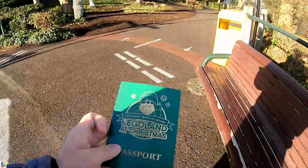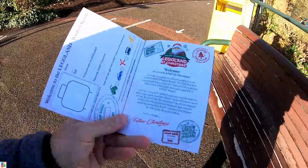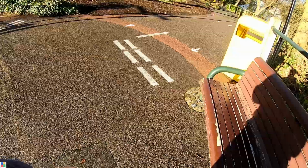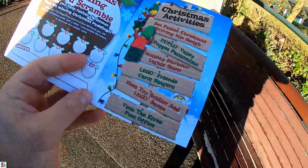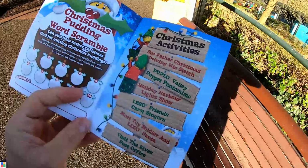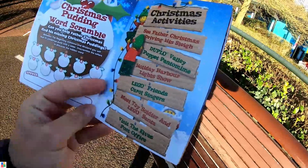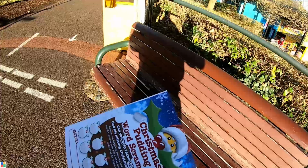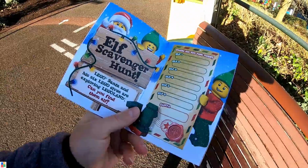So here it is, Legoland at Christmas. And it gives you a little welcome, and you can fill it all in. You can get little stamps as you go around. So this tells you some of the activities that are on. So hopefully we'll see Father Christmas in his sleigh today. Puppet show, the Harbour light show. Quite looking forward to seeing that, actually. There's some carol singers down there. And then you can see where you can meet the elf scavenger hunt.